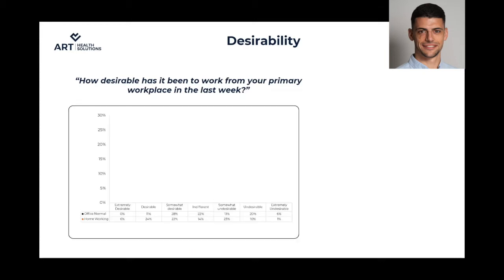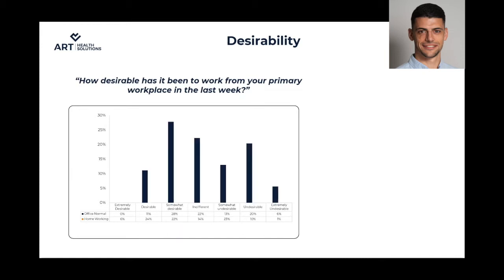Another of the pulse survey questions which we asked and gave some interesting data was when we said, how desirable is your workplace? So the possible responses to this question, as you can see again on the x-axis here, range from extremely desirable at one end to extremely undesirable on the other end. If we first look at the office baseline data, we can see that there's a spread in employee responses across the spectrum, but perhaps most interestingly on this point, no responses at the extremely desirable end there.